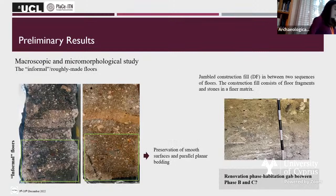This comes in contrast with other compacted layers that seem to have been used as foundation fills. The latter has a homogeneous deposit with no layered appearance. A foundation fill has been identified between floor 7 and 6, so between phase B and C of Macrae 2 in all sectors, which possibly indicates a renovation phase of the settlement.